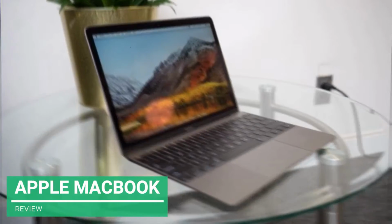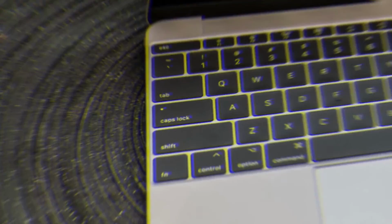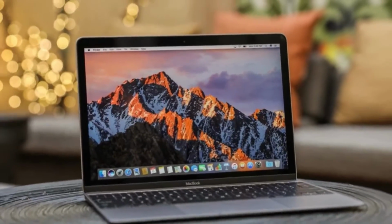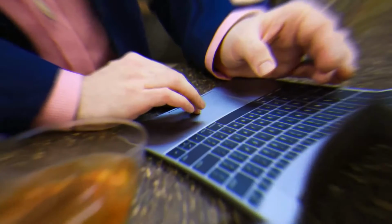Apple MacBook Review. If the rumors are anything to go by, the MacBook may soon serve as a replacement for the dwindling MacBook Air. All told, it's a no-brainer considering it has a better screen, a thinner frame and more powerful components inside. But the question is, is it worth shelling out for it now instead? The short answer is yes.